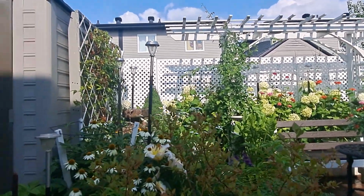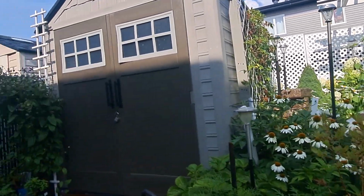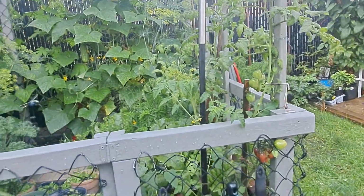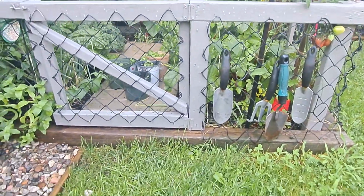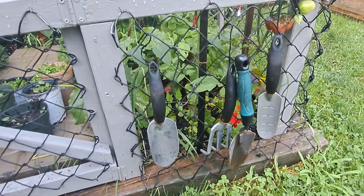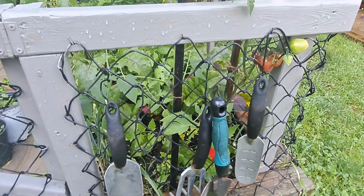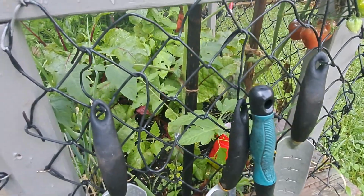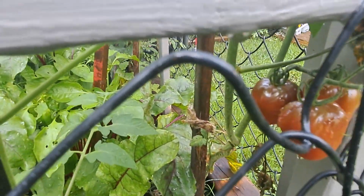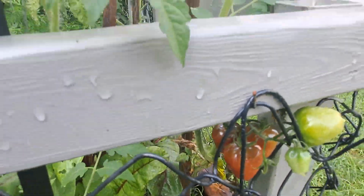Let's take a look at the vegetable garden. I like to place my tools in here. It is very accessible for me when I need to do some work here in the garden. Oh my goodness, look. I already have some ripe tomatoes to harvest.